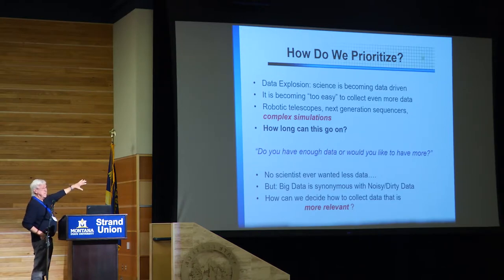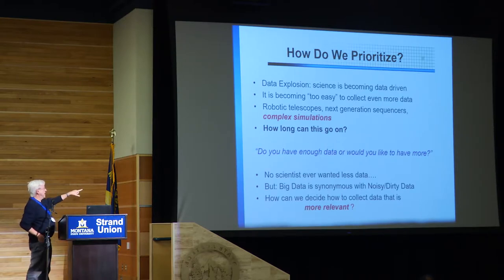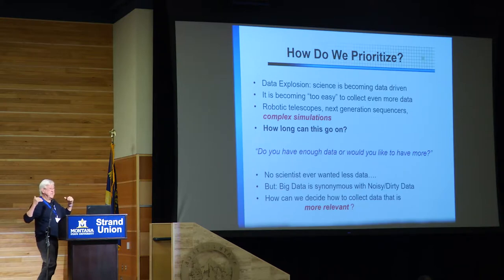If I ask any one of my science colleagues, do you have enough data or would you like to have more? I haven't met a person who would say, I don't want any more data. But it's a wrong answer to an ill-posed question, because what they really mean is that they want more good data that gives them more science. They don't want more garbage that they have to sort out. Big data is becoming increasingly synonymous with noisy and dirty data. In science, this means systematic errors that we need to get rid of. And how can we actually decide how to collect data that is more relevant?